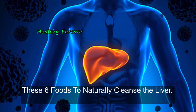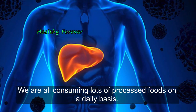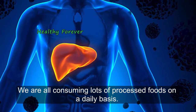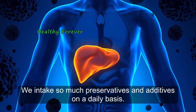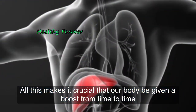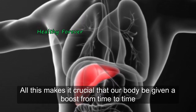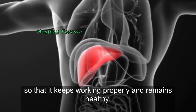These 6 foods to naturally cleanse the liver. We are all consuming lots of processed foods on a daily basis. Then there is the environmental pollution. We intake so much preservatives and additives on a daily basis. All this makes it crucial that our body be given a boost from time to time so that it keeps working properly and remains healthy.